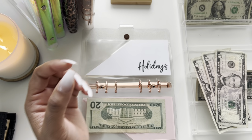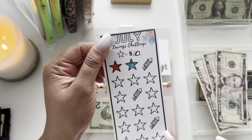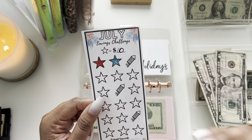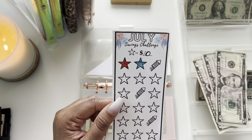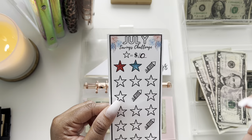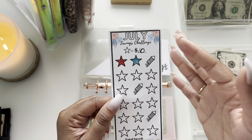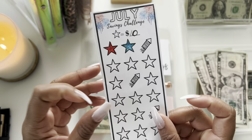If you are following me on my Instagram, I do have a July savings challenge, you guys. I created this, and I think I want to start doing a monthly theme savings challenge that can best fit your budget. I like to keep it to where you can place your own amounts for each icon. For instance, for me, each star equals $10. So you can set your own amount.